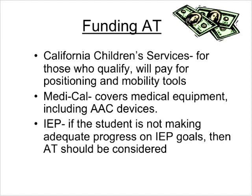If there are students under Medi-Cal, Medi-Cal pays for medical equipment, and that does include some AAC devices. AAC is alternative and augmentative communication devices for those students who are nonverbal. Just to be clear, it will pay for software and apps if somebody's using an iPad, but it will not pay for a laptop or an iPad. Reverse what I just said to you.